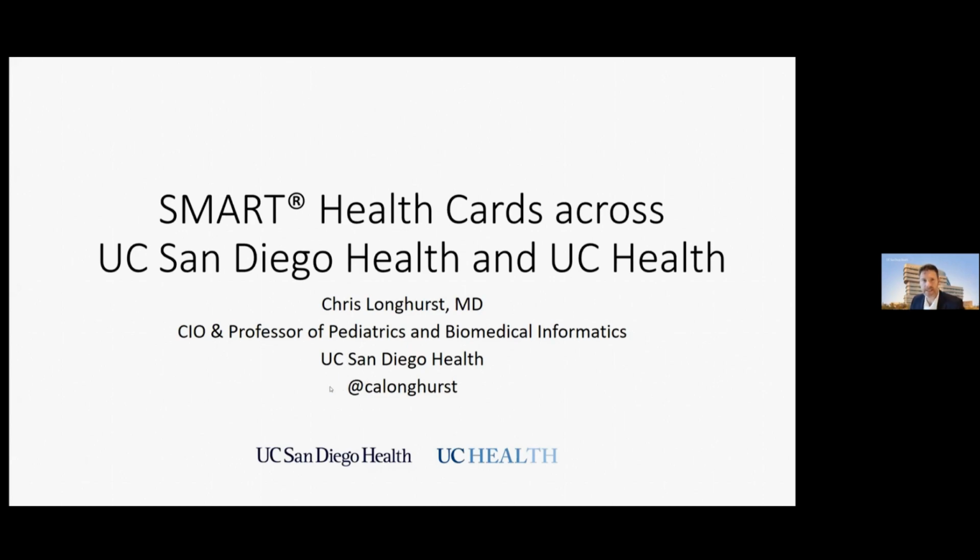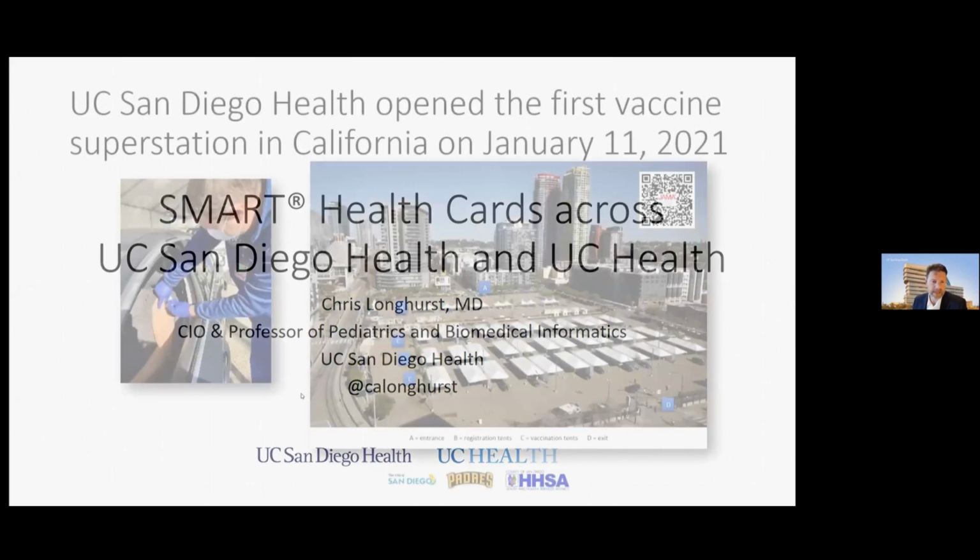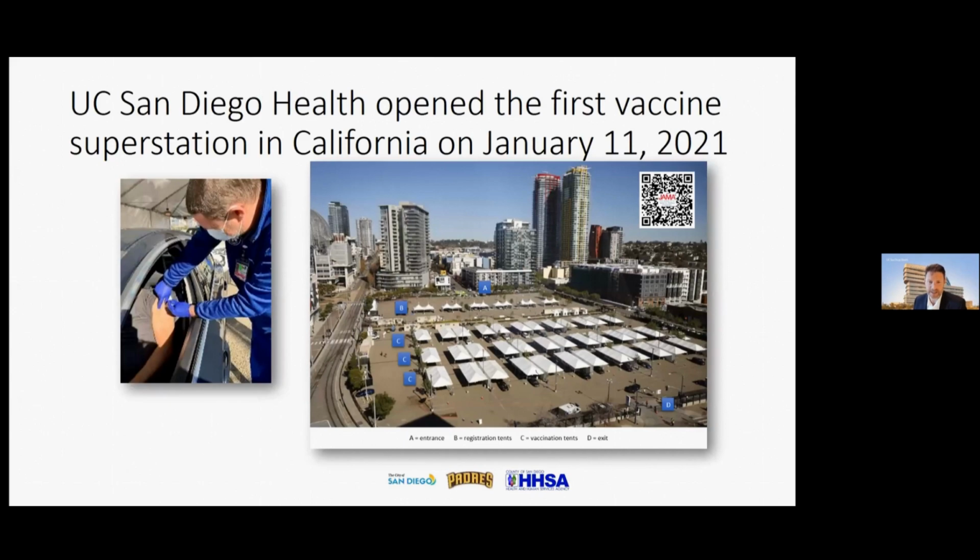As Rick mentioned, this is something we've been thinking about at UC San Diego Health for a while. And that's in part because we opened the first vaccine superstation in the state of California. So in partnership with the city and county of San Diego, along with our beloved Padres who are crushing Los Angeles, we opened this January 11th. We ended up administering over 500,000 doses to our vaccinated San Diegans over the last 4 or 5 months.